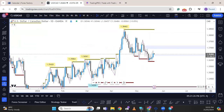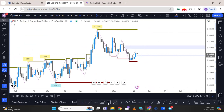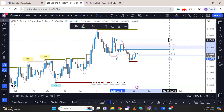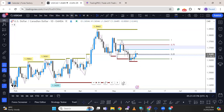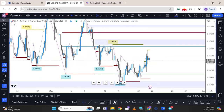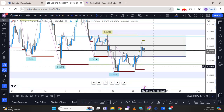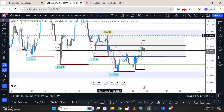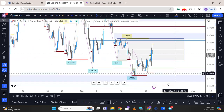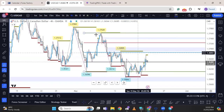It's in a down mode. If I were trading this, I have my range here on the daily. If I drop to the 4-hour time frame, I have another range somewhere between this point. I can say as long as price stays below 1.3639, it's still downside. And if I remove this, I have this bigger range here.